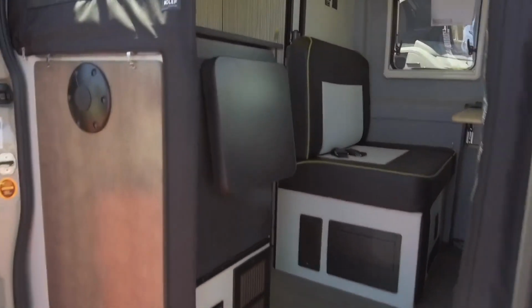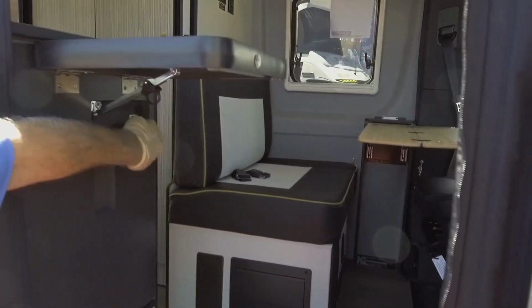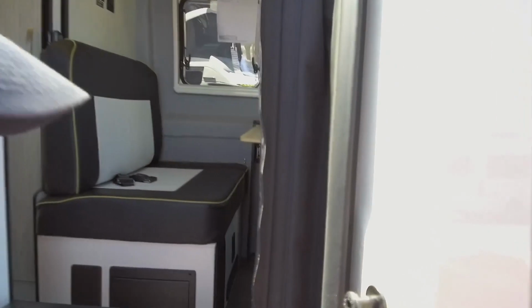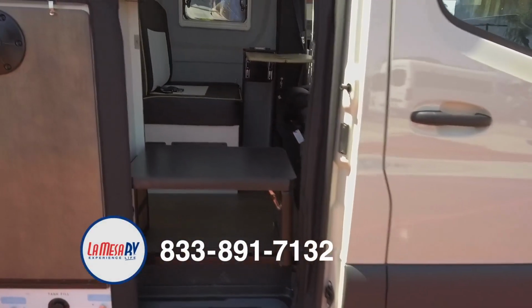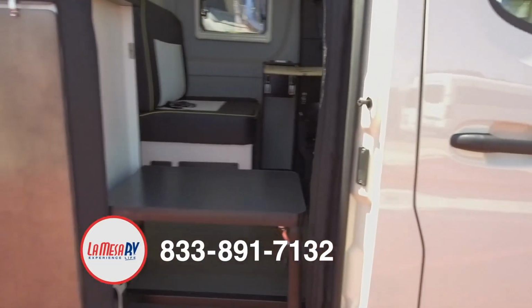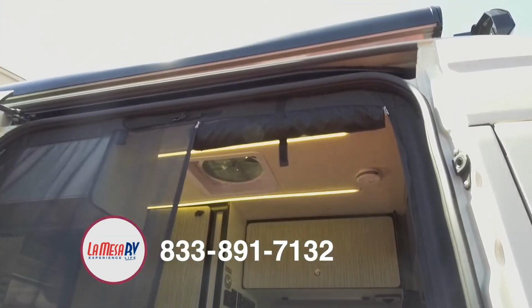We talked about this little table earlier, and let me show you. So this guy's going to drop down, and it becomes both another table as well as foundation for the basic bed system that you can put together here for the front seats and the jump seat. Ain't she beautiful?